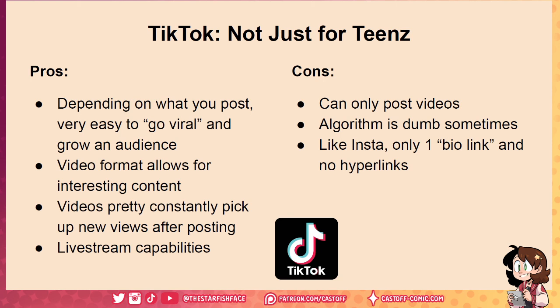You can only post videos, which sucks sometimes. The algorithm is dumb, because sometimes stuff will explode and sometimes it'll get like 2 views and you're like, hey, TikTok, what the hell? Unfortunately, TikTok is also like Instagram. You get 1 bio link on your profile, and it doesn't allow you to post hyperlinks in the very, very limited description space that you are given for each video. So you've got to weigh the pros with the cons, you know?